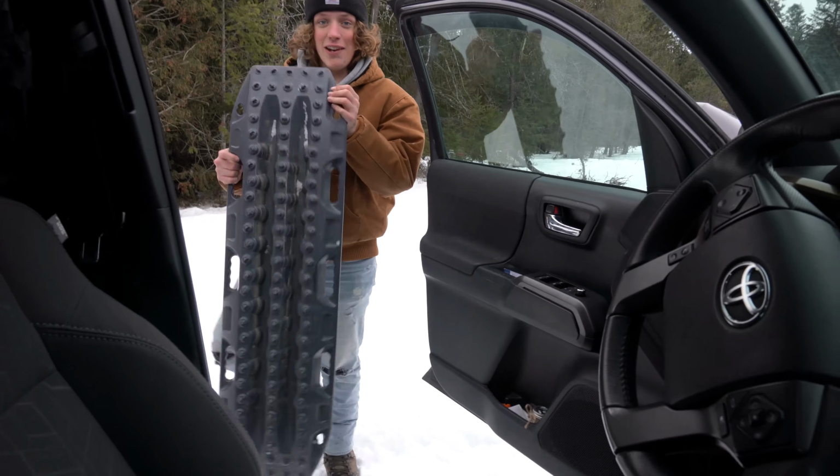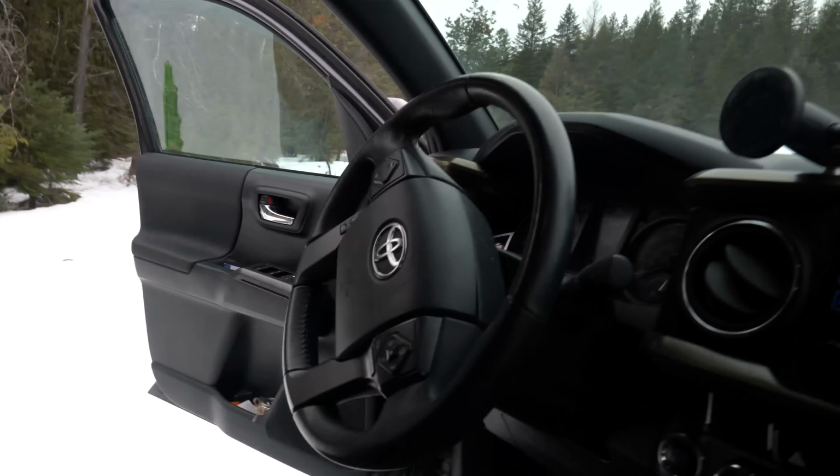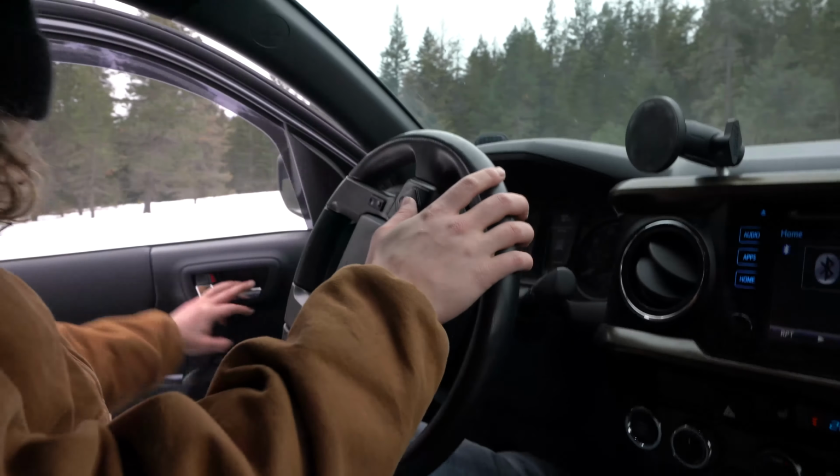Stuck, so time to use the MaxTrax again. Hope this works. We made it like 15 feet.